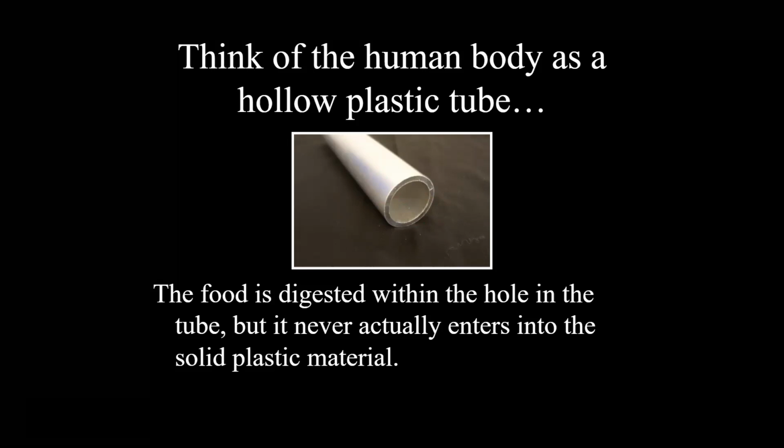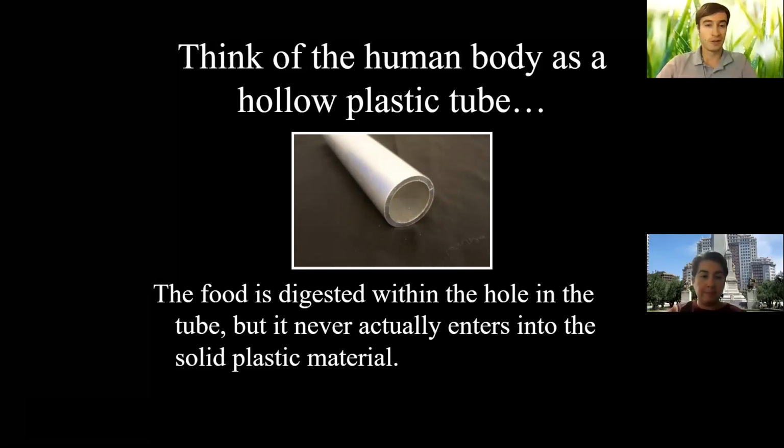All right, so any questions on these first line of defense options, or what we mean by talking about a tube within a tube?